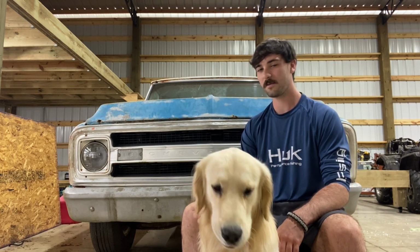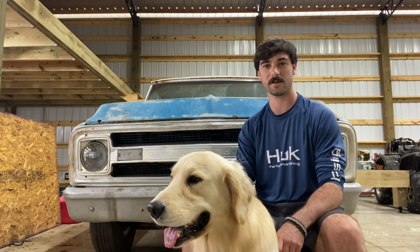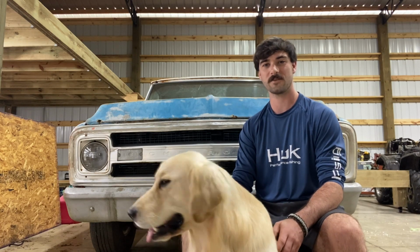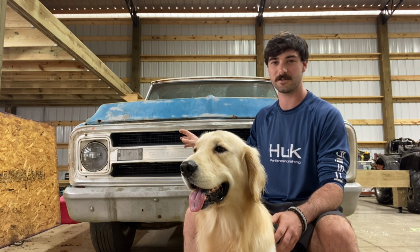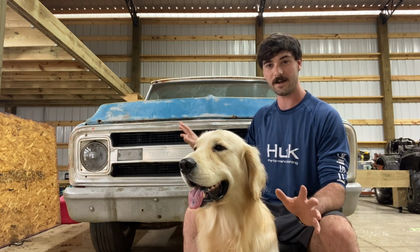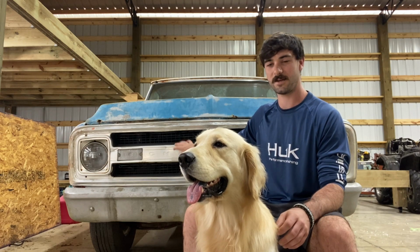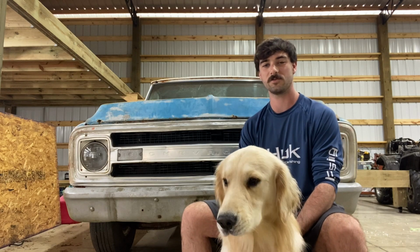Anyways, so behind me is a truck that I just picked up a couple months back. It was a birthday present for myself, and it's a 1972 Chevy C10. I know a lot of you are probably looking at this front end saying, oh, it's not a 72. I know, it's got a 69, 70, I'm sorry, a 70, a 71 front end on it, or grill, but it is a 72 truck.